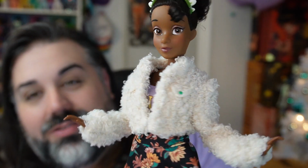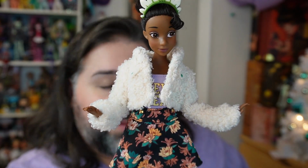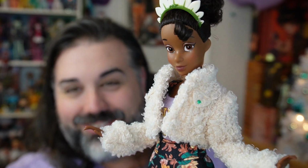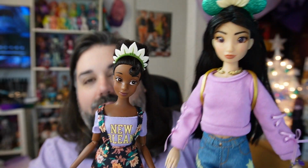And here she is with the jacket on. I think this is super cute. I don't know, I almost prefer her without the jacket, actually. I don't know, I do like it with the jacket. I think I liked the jacket better on the Illy doll. Well, I don't know. Her looking over the collar like that is really cute, though. I kind of like that. But I'm probably gonna take this jacket off. But yeah, now we've got a casual Tiana doll, and we have a Disneybounding Illy doll that can come meet her favorite princess.